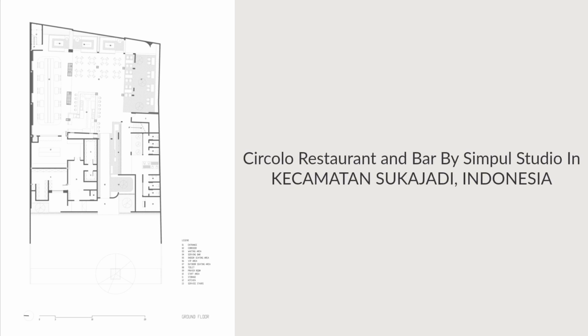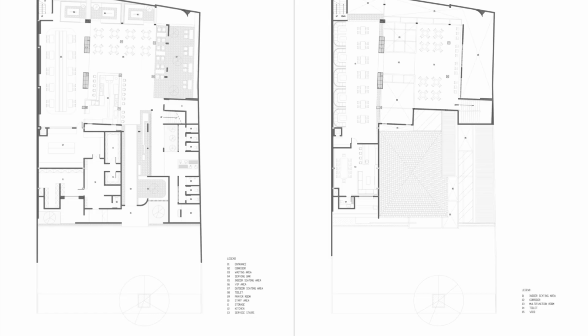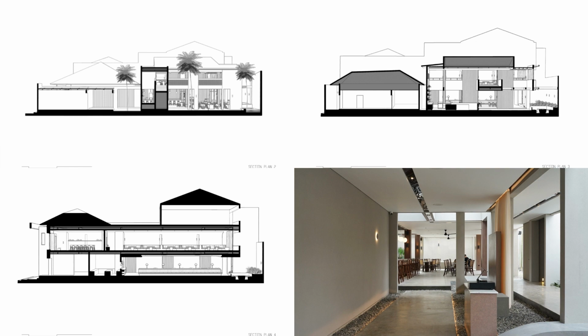Circolo Restaurant and Bar by Simpul Studio in Kecamatan Sukajadi, Indonesia. Circolo Restaurant and Bar is a renovation project, located in the northern area of Bandung City that stands in a 1,080 square meters site area.